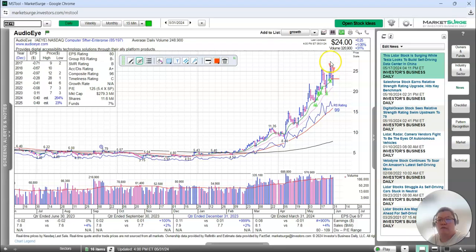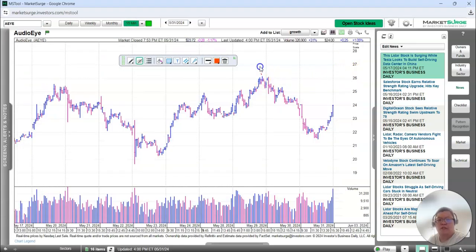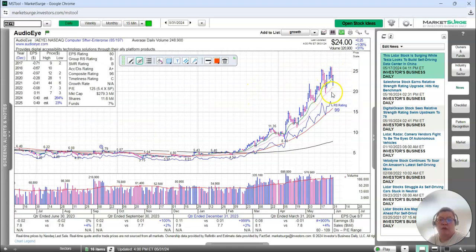And so I took an offensive sell right here on Wednesday. If I go to the intraday chart now, after I took my offensive sell on Wednesday, I said this is a very big up day. It should never come back down to this day. This is a big day.